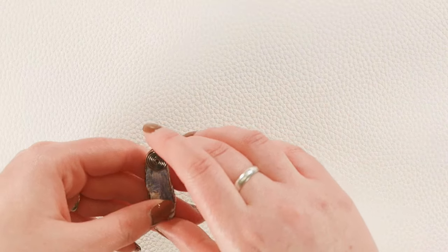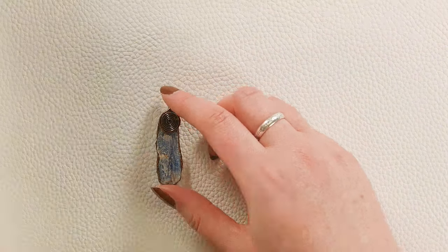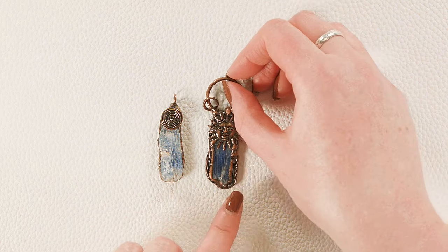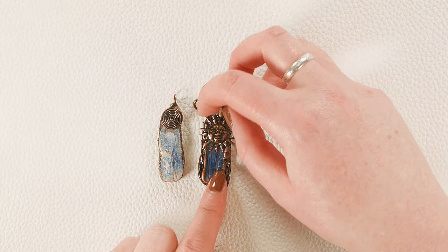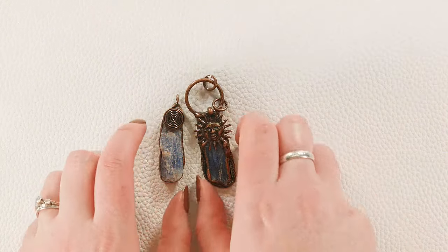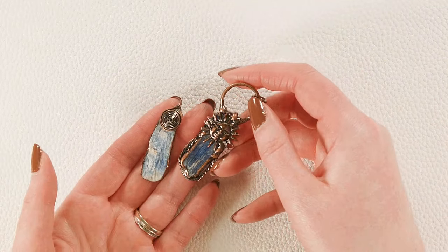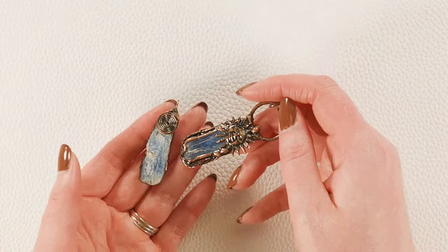I'm going to start out with a couple that we've restocked by popular request. And that is these kyanite stick pendants. We have the kind that has the little swirl on top and the kind with the sun emblem. Both are set in a copper finished zinc alloy. There's going to be a ton of variation because kyanite varies a lot, but they're so cool.